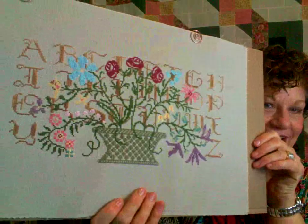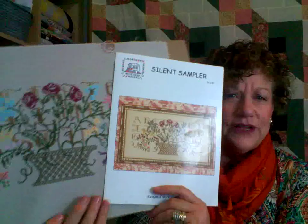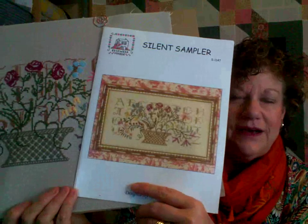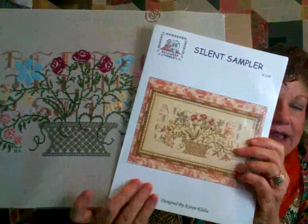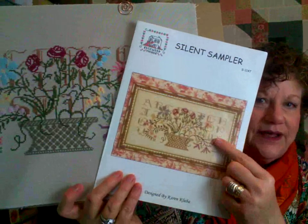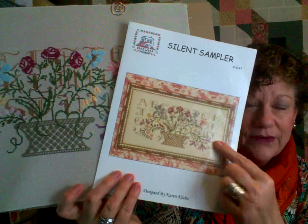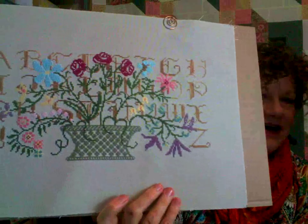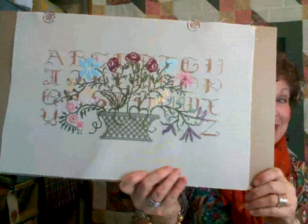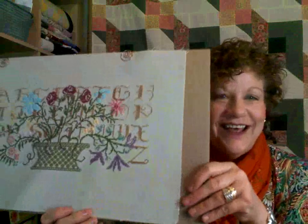And we've all complained about the pictures on the front of the patterns versus what we actually stitch. I think that was the problem with this. I love the picture, the creamy gold warm color, and then this is what I have. It's not the same thing. So anyway, I'm happy, I'm celebrating with you that I finished this last night.